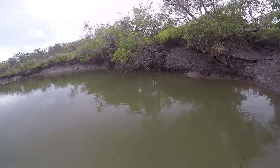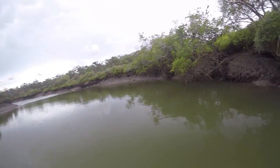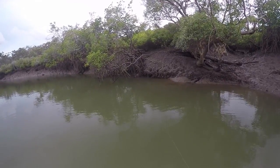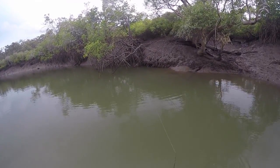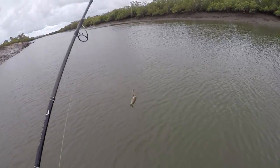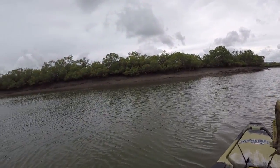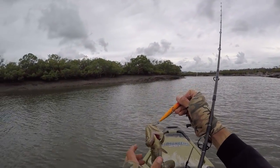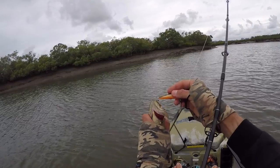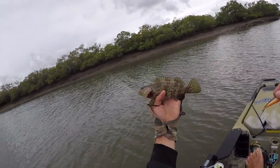Yeah, I thought there would have been one there for sure. A little deep ledge. Only sort of bit of structure there is. Little tiny cod. It's been about an hour or so. I haven't really got anything. Oh, hour and a half. Not even a touch. Little guy. Back.